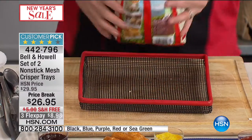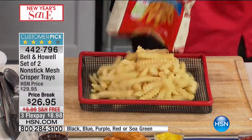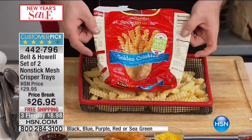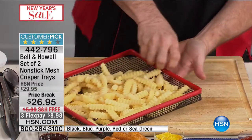Now, the large one is designed specifically for 1.78 to 2-pound bags at your grocer's freezer. That's the standard size. Right. Now, we've all seen the picture on the bag. Isn't it pretty? Have you ever tried to cook it on a pan? It doesn't look like that. It's burnt on one side, it's raw on the other.